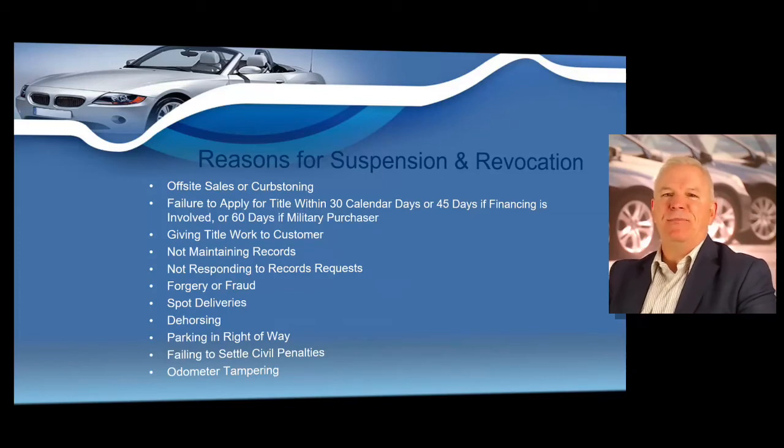Spot deliveries. This fraudulent practice consists of selling and delivering a consumer a car after signing a retail installment contract and then calling the consumer back into the dealership to sign a new contract with higher interest, higher payments, or to put more money down. This practice happens a lot when a dealer wants to tie the consumer to a sale but is unable to verify the credit in a timely manner.